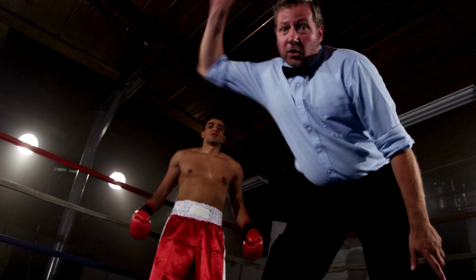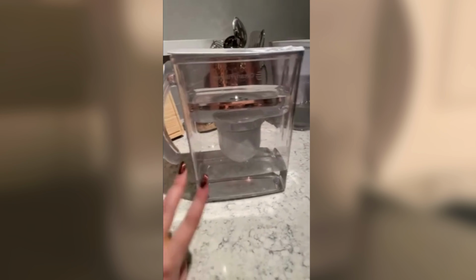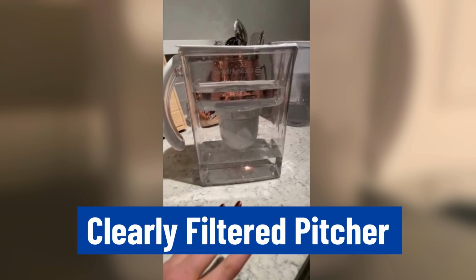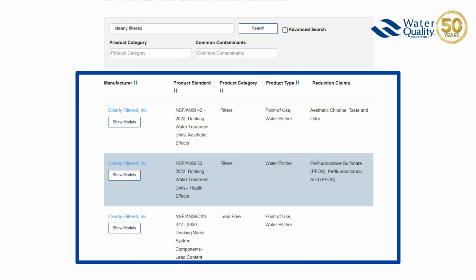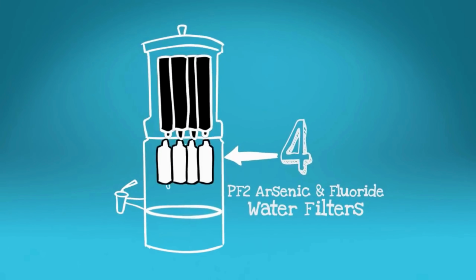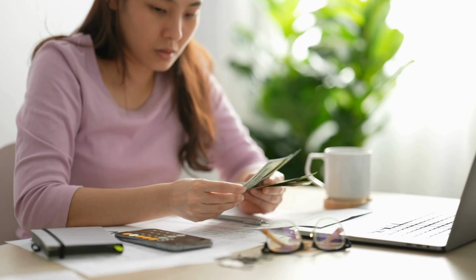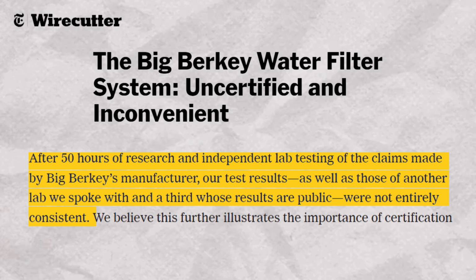Today, you'll see an exciting face-off between two top gravity water filter brands. In the blue corner, we have Clearly Filtered Pitcher, an easy-to-carry filter on a budget with performance certifications. And in the red corner, we have Big Berkey, which uses multi-stage filtration to tackle heavy metals, but is costly and faces many controversies for its contaminant removal claims.